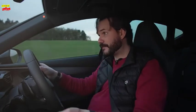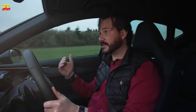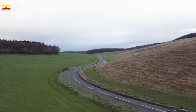There's enough performance here to make a family car feel like a fun thing to take out for a drive. If this is an ambassador for what Cupra can be in years to come, well, I'm extremely excited to see what the future holds.